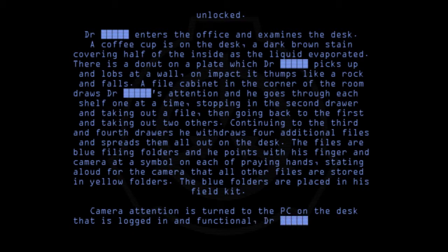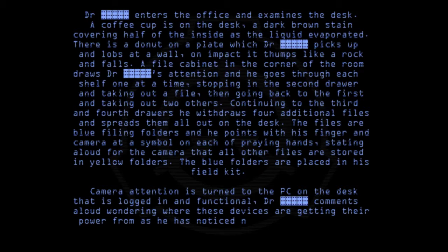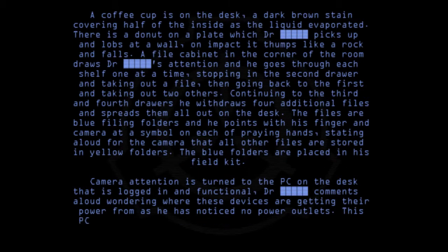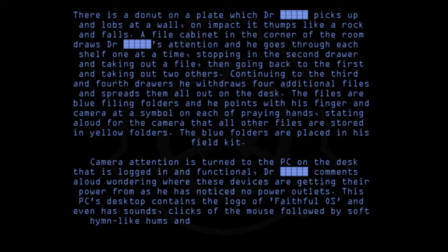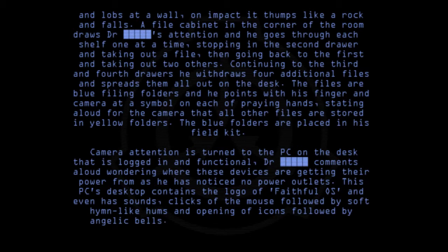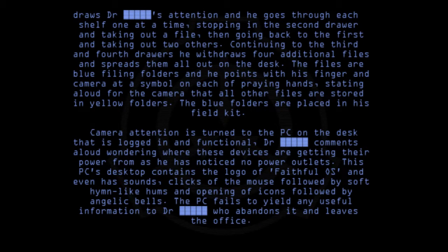Doctor comments aloud, wondering where these devices are getting their power from, as he has noticed no power outlets. This PC's desktop contains the logo of Faithful OS, and even has sounds. Clicks of the mouse followed by soft hymn-like hums, and opening of icons followed by angelic bells. The PC fails to yield any useful information to Doctor, who abandons it and leaves the office.